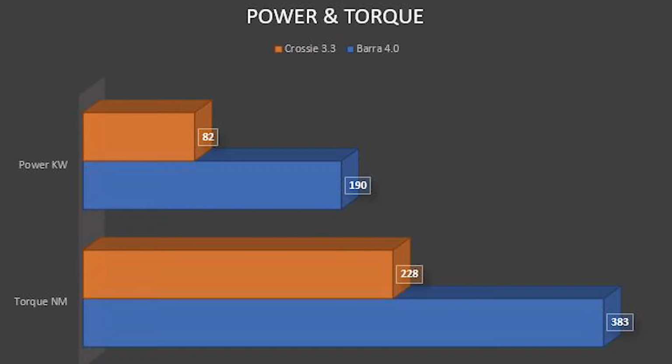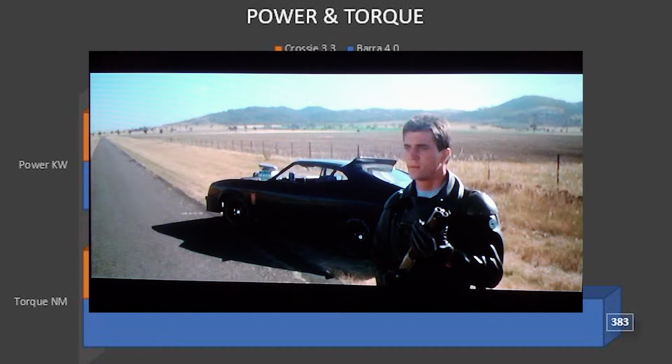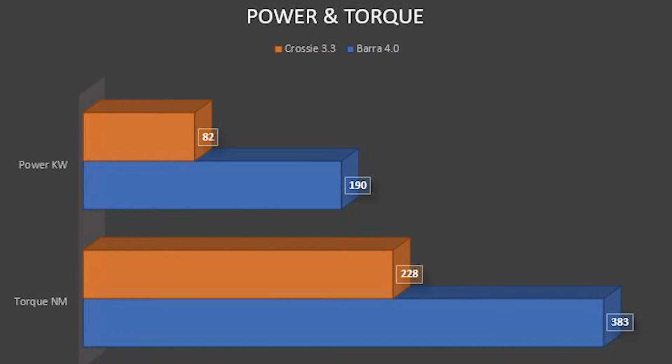Picture this, it's 1979. Malcolm Fraser is the PM. The original Mad Max is in theatres. My Sharona is dominating the airwaves, and I drive my brand new XD Falcon wagon into a mod shop and drive out with these absolutely crazy power and torque increases. It's insanity and obscenity piled copiously upon even more insanity and obscenity.